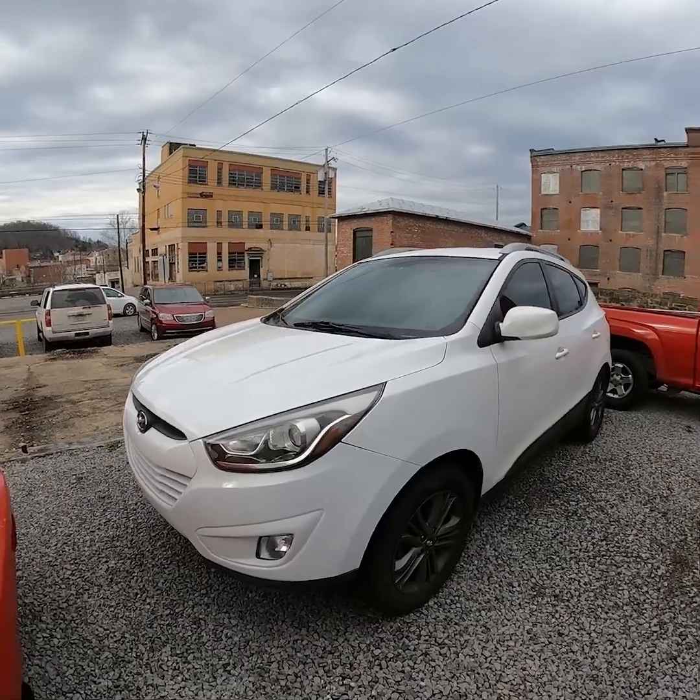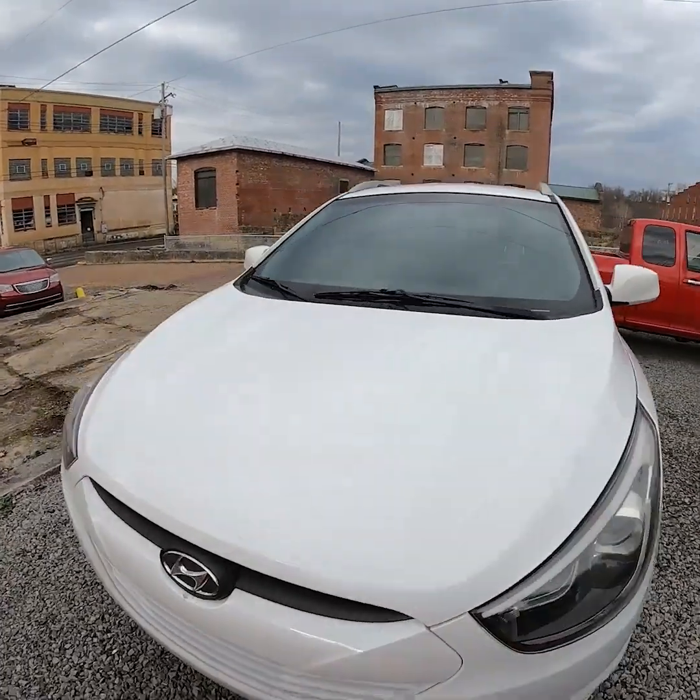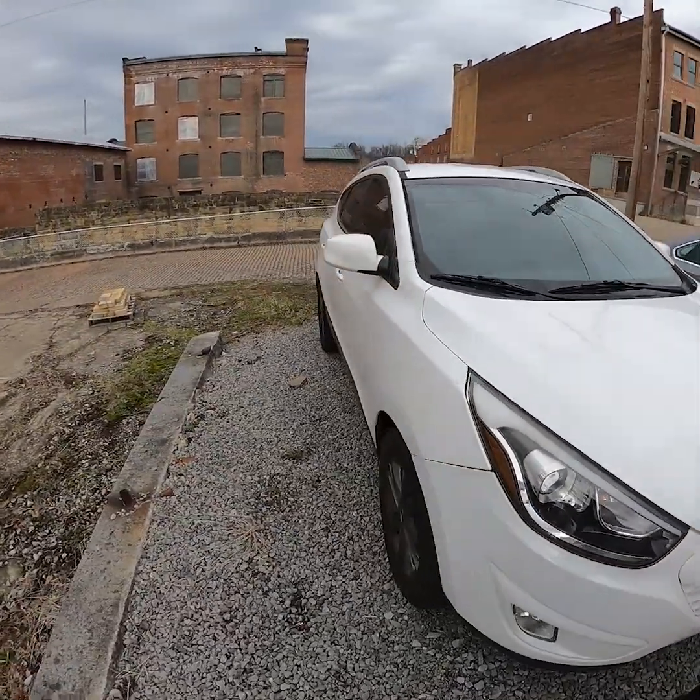All right, so this is a Hyundai Tucson. It is a 16, I believe, maybe 17.